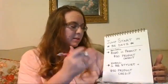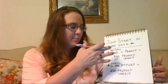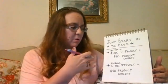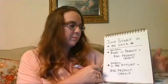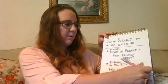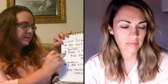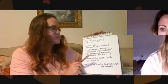Exactly. Yeah. And then once you do it and you have people under you, you're going to receive extra jump starts all the way down the road as the stylists that come under you hit their jump starts. So it's real important that you try to hit these jump starts as quickly as possible. So this is your first two again: the $1,000 or have a stylist under you to BQ. So that's going to set you up for success.